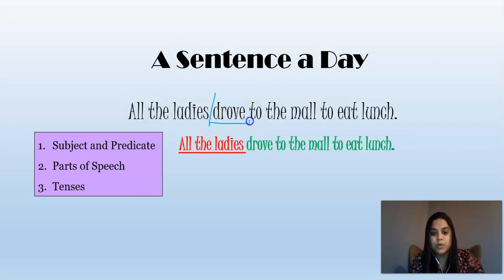So this is drove, okay? And drove is my main verb because that is what's telling me what all the ladies went to do. However, they went to also go to eat lunch. And some of you would remember that to eat would be an example of an infinitive, because it is using the auxiliary verb to and adding it to the verb eat, okay? And to eat would now be regarded as an infinitive.